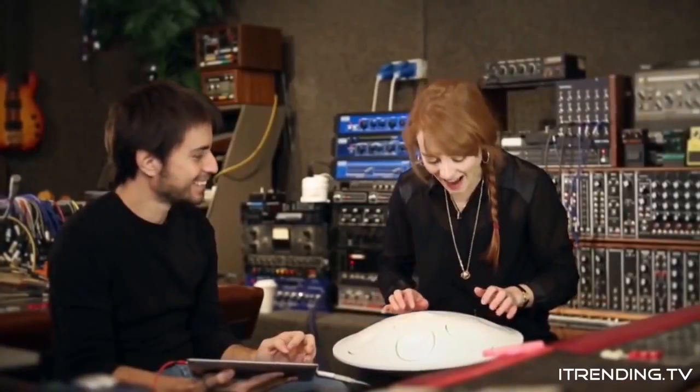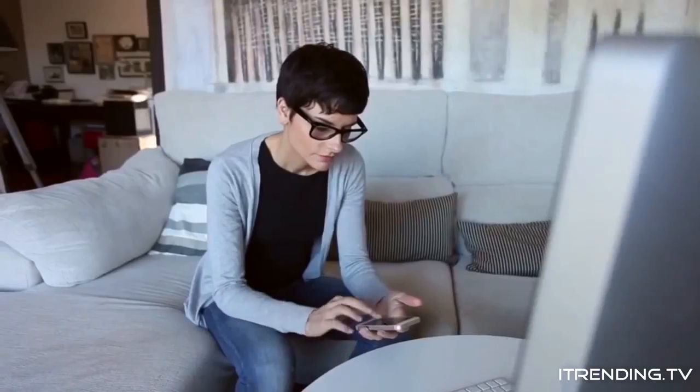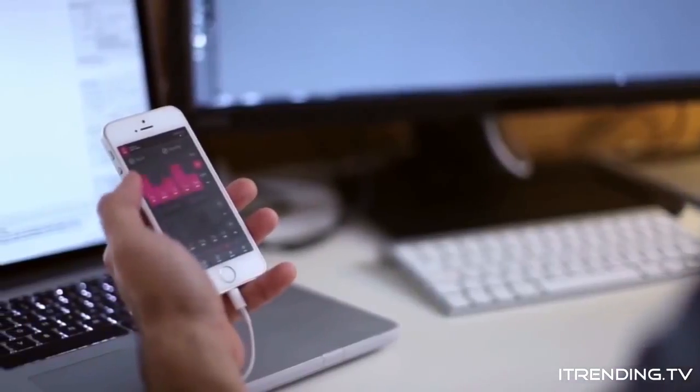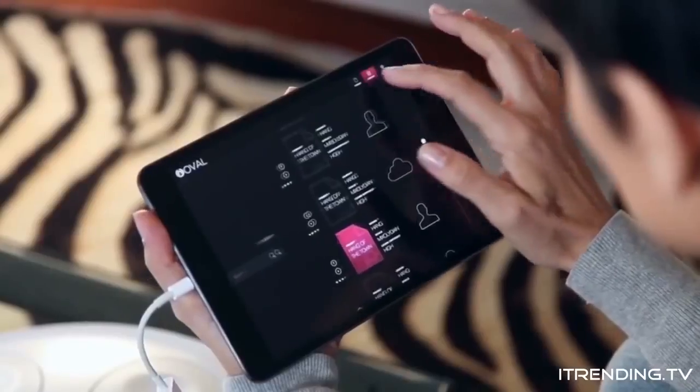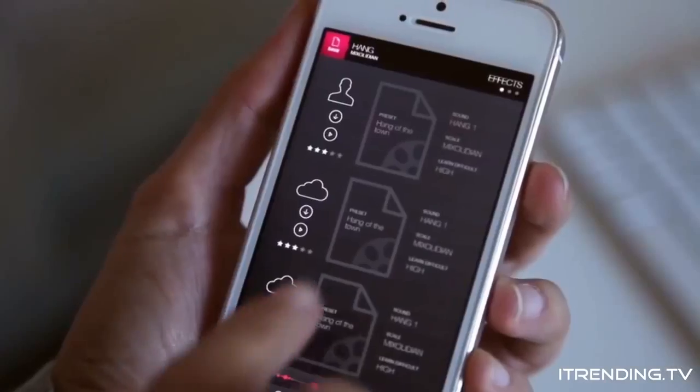The oval is a digital musical instrument and a MIDI controller. It's a percussive instrument, but it's a modern percussive instrument, so you can sync it up to MIDI. The Oval works via an app for both tablet and smartphone. You can easily change instruments and scales, as well as add effects. You can also upload your own sounds.